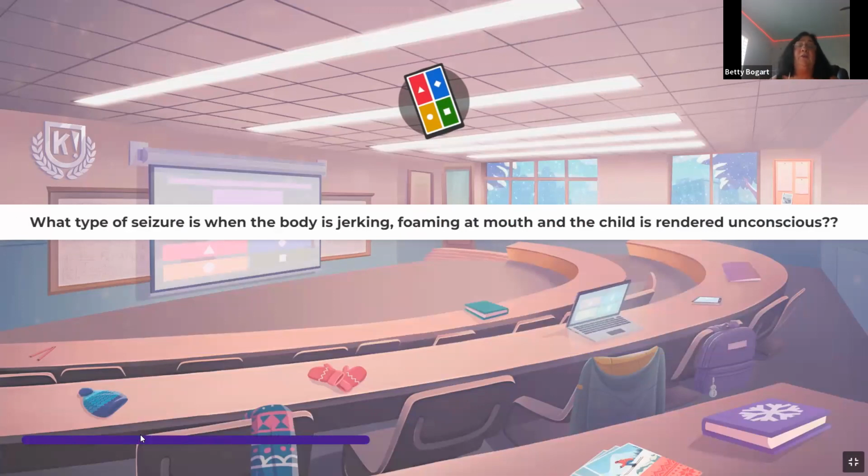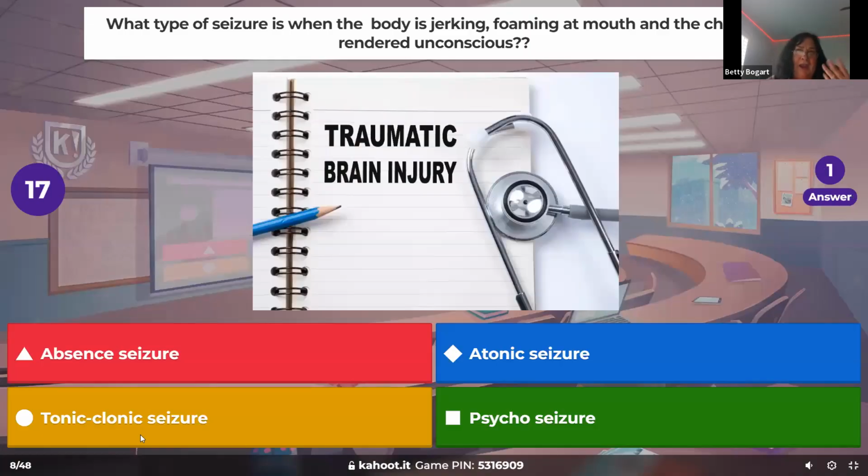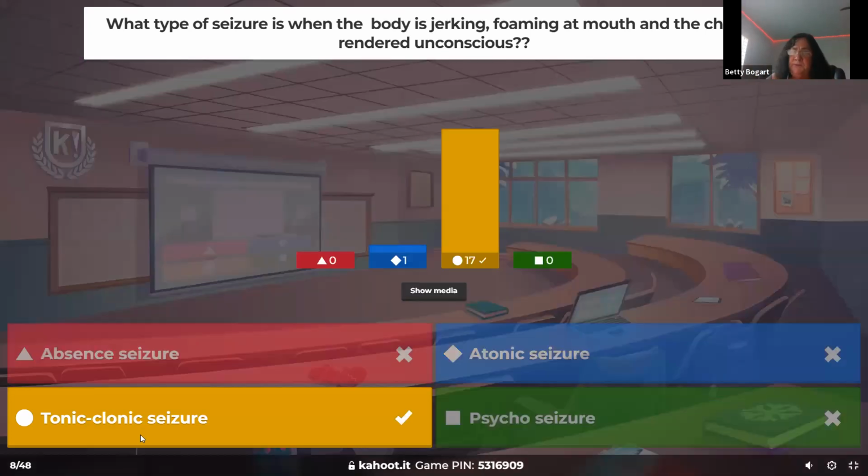What type of seizure is it when the body's jerking, there's foaming at the mouth, and the child is rendered unconscious? And they usually are postictal when they're done. You know, they've changed the names on it since I studied it. They used to call it grand mal when they got to this point, but it's tonic-clonic. That means they're up and down and they're moving. Again, safety is all we do. Call for help.